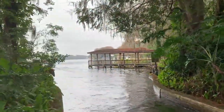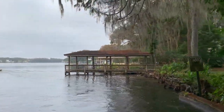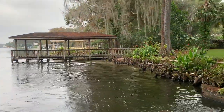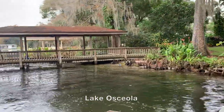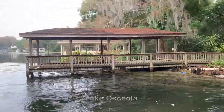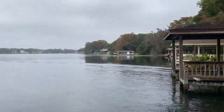As we come out of the canal, if you look to the right, you can get a close-up view of the cypress knees. And something very, very rare in Winter Park. Trash. Hardly ever seen it.